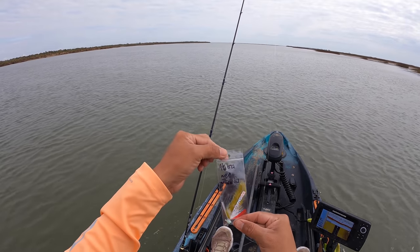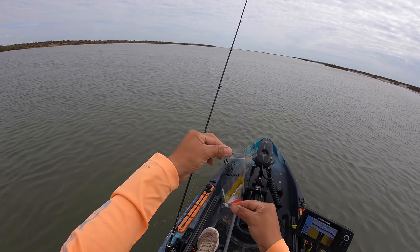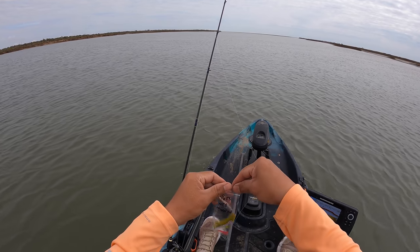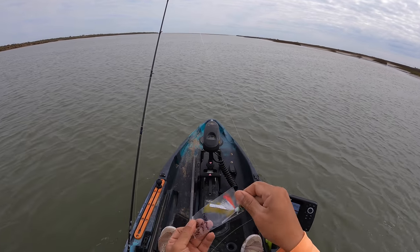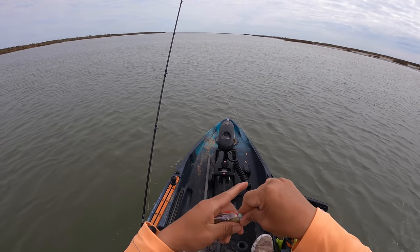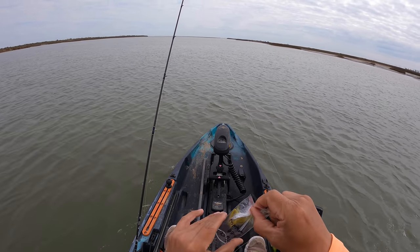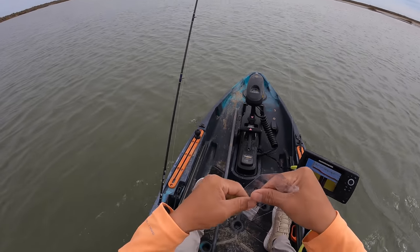This is the Ned Minnow from Bugs Fishing, 1/6 ounce, or was that a 1/6 or 1/16? It says 1/6 right here, but I could have sworn it was a 1/16. Either way, it's a new color, definitely the one that I was wanting to use whenever I visited Heath's shop in Magnolia. And I cannot wait for him to release this once he gets them sorted out from his shop.